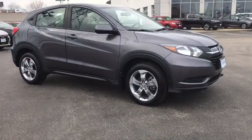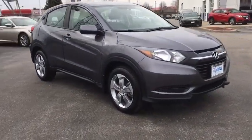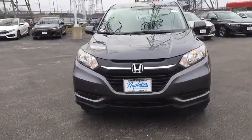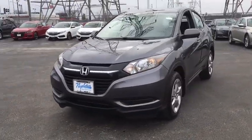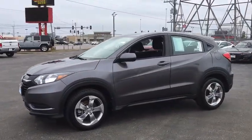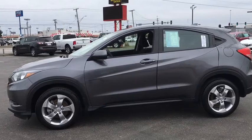2017 Honda HR-V. The HR-V has a good-looking exterior with a clean design. It comes with a well-tuned suspension and a handsome and flexible interior with tons of options to choose from. This vehicle has less than 20,000 miles.